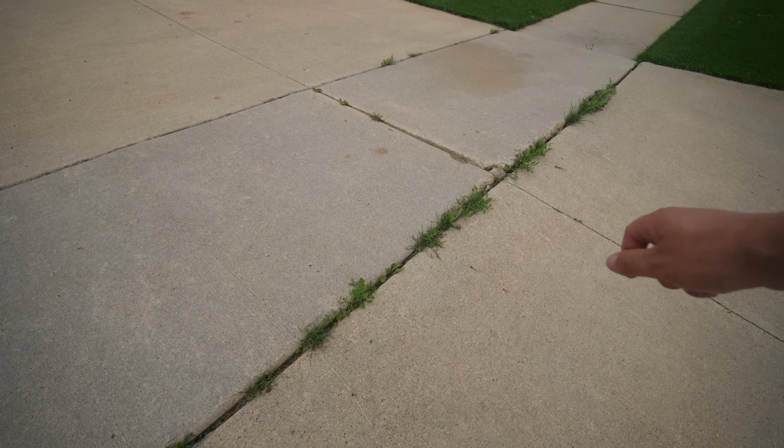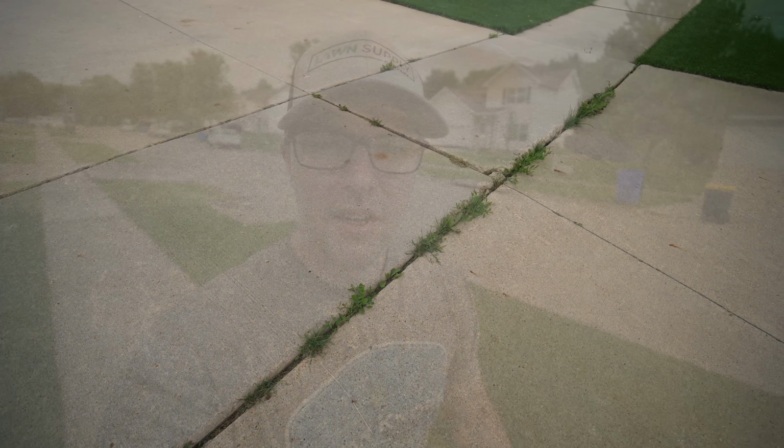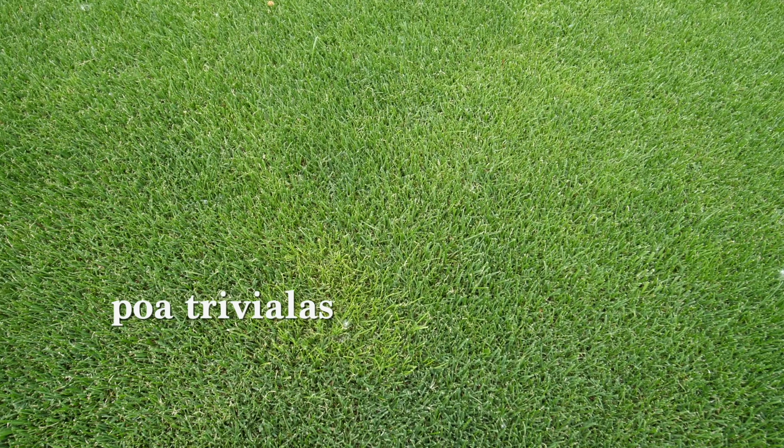This right here is going to get taken care of very soon. There's also a couple spots that I am seeing that look to me like they are Poa triv showing up. Now, I've lived at this house for almost 10 years, and I've really never seen Poa triv, not too much Poa annua, and so I'm kind of confused as to where those came from or why they're showing up right now, but for some reason this year I'm seeing a few patches of it. So luckily at this point I don't see it being widespread anywhere.